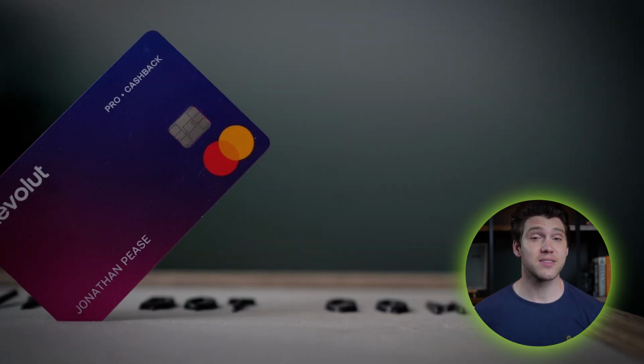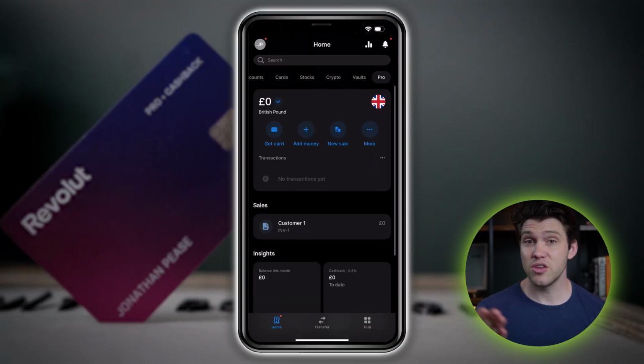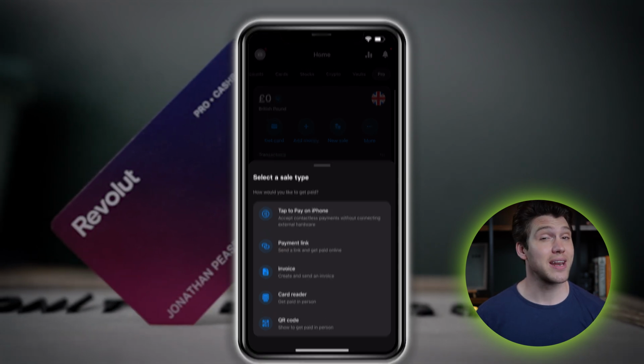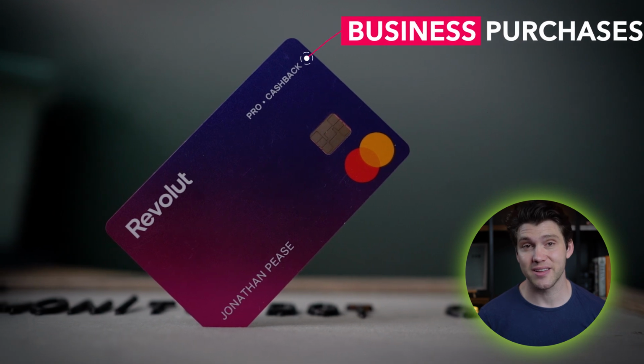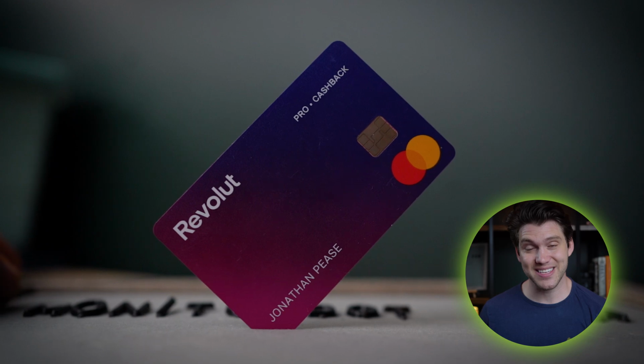Pro is for freelancers and it's basically a lightweight business tool built into the app that you can use to send invoices and track expenses. The cashback you can earn is also unlimited, but it's strictly for business purchases, which is outlined in the terms and conditions. So unless you have Pro and a lot of business expenses, cashback with Ultra is a bit underwhelming.